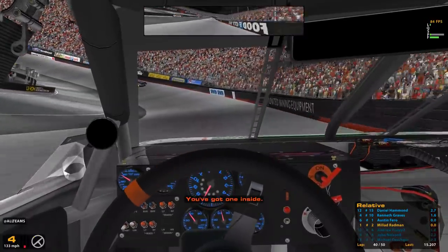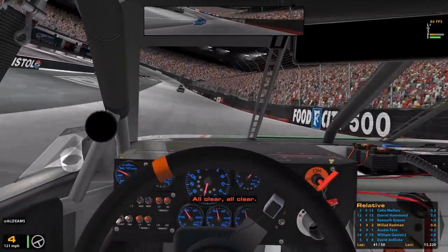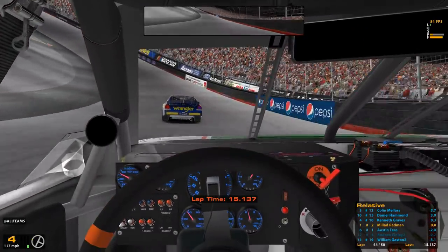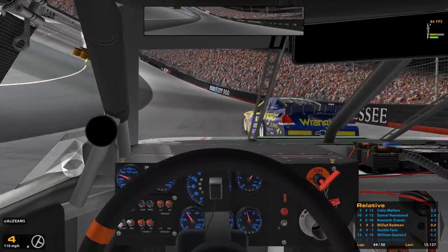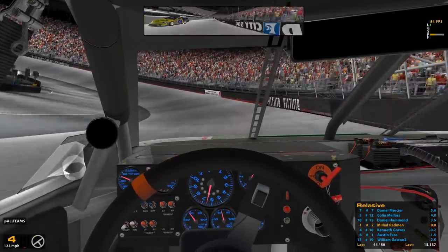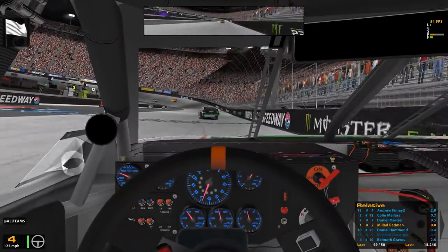He pulls down low, gives me the high lane. That is what you're supposed to do. That is exactly what you're supposed to do to every single lap car in iRacing. To Austin, thank you very much. And to every lap car, I appreciate that. This guy had the same kind of intent. We just got a little bit close. And to be fair, I told him, can I have the high lane? I didn't know if you heard me. He did hear me, so then he went low. So I appreciate that guy.